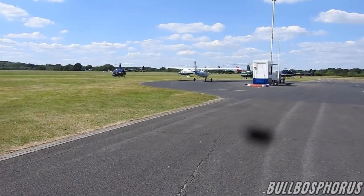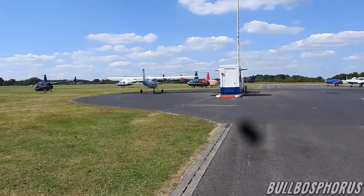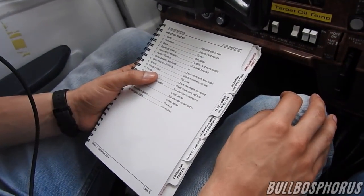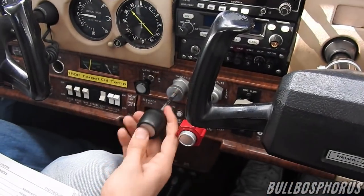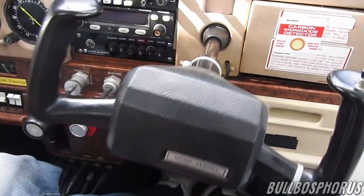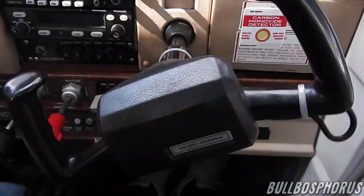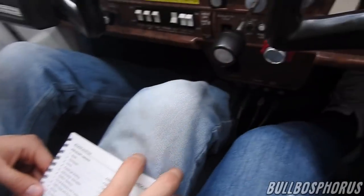There's the aircraft we're going to fly in. First of all, it's going to be refueled for us, so we have remaining time for the flight. Shut down the engine. Ready for takeoff? Yep.